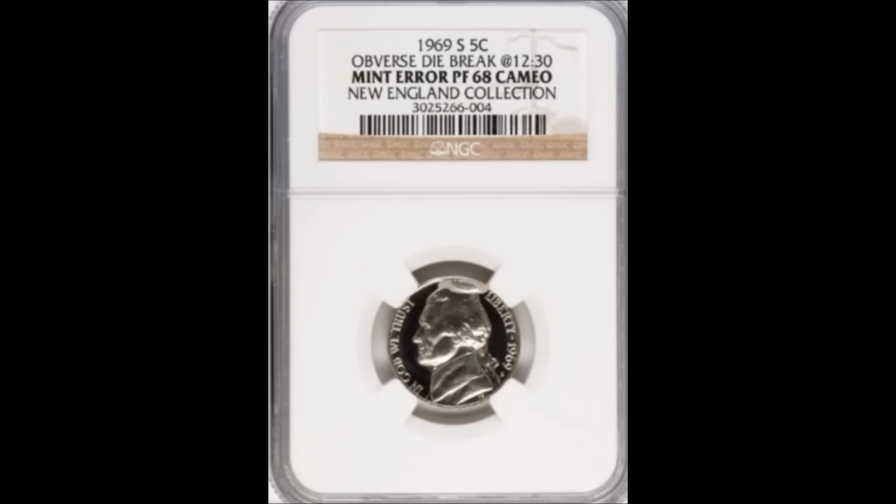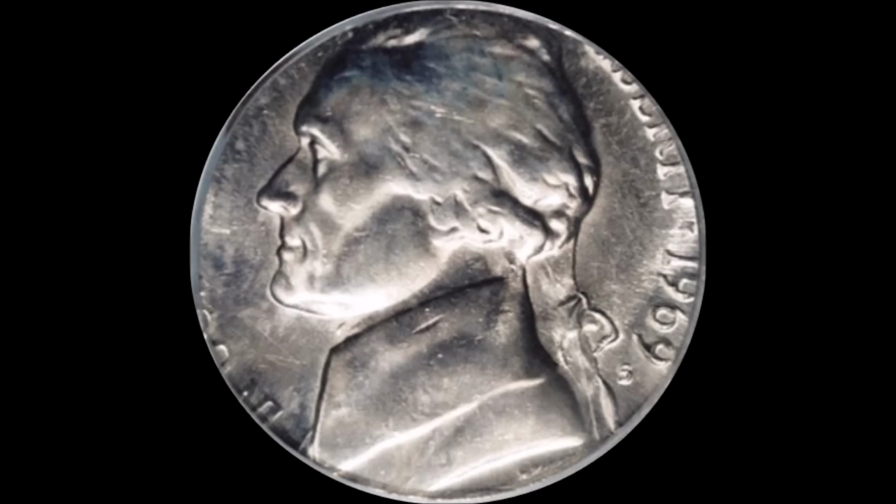But this one right here is a proof NGC proof 68 Cameo, and this one sold August 13th of 2010 for $1,265. A really neat error. Again, these pop up when you least expect it, but there have been a few examples of this same CUD that have sold in the past.